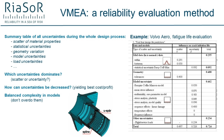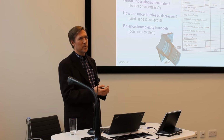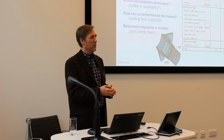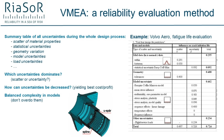Okay, so then there are different kinds of uncertainties here. There are the scatter of material properties, statistical uncertainties, the geometrical variations, model uncertainties about model errors, and uncertainties about the load. And when you have this table and you have a number for each of these sources, then you can say which source is the largest one, which one dominates. And this then gives us guidance on which source we should work on in order to improve the reliability and reduce the uncertainty. I mean, how can uncertainties be decreased in order to get the best result here?